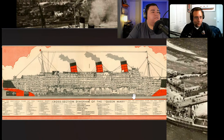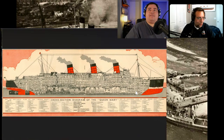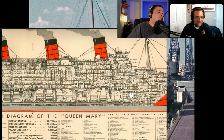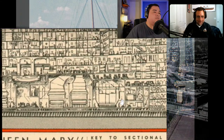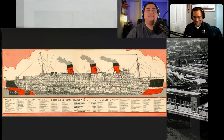So for those folks who are wondering kind of the layout of the Queen Mary while Steve prepares for the next part of the lecture... So basically, the Queen Mary's steam propulsion system is set up with boiler room one, which I feel like this is not the high definition one I have, hold on.